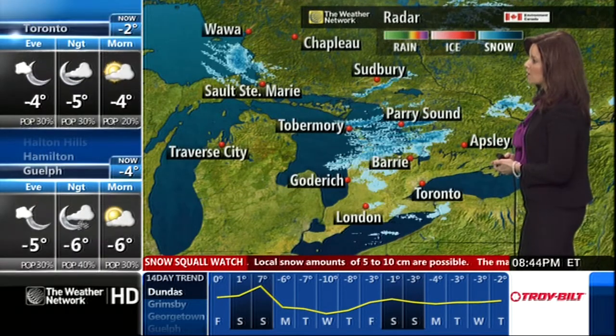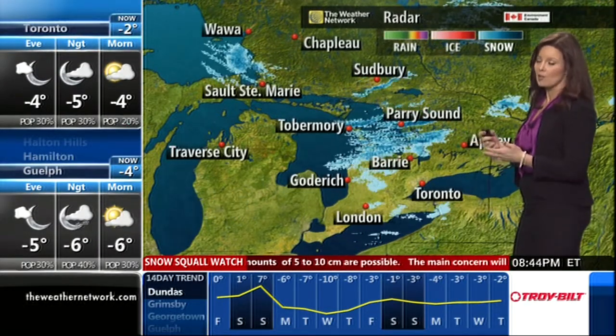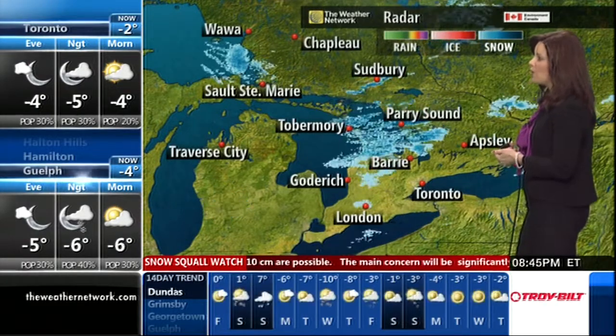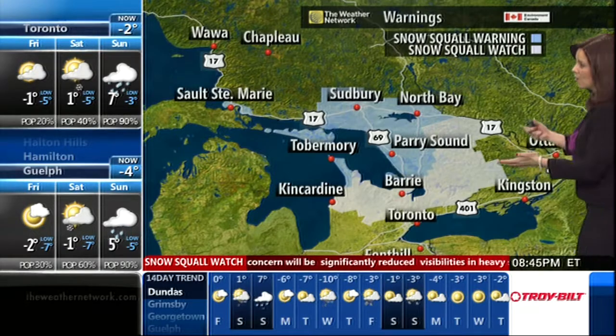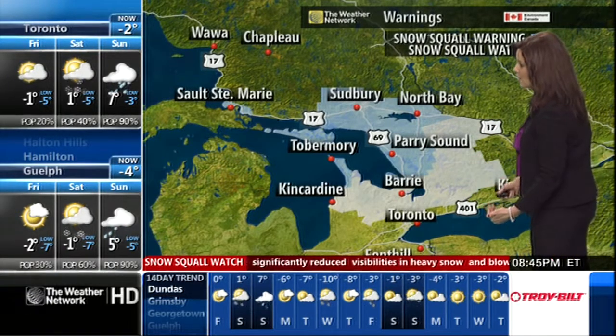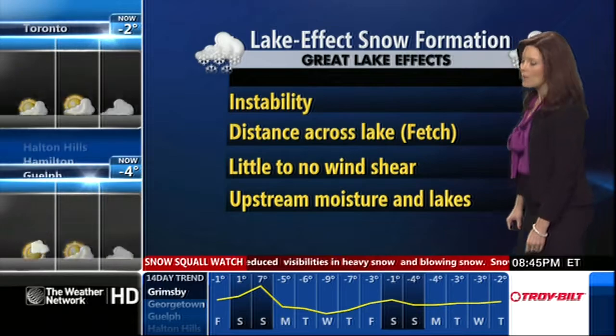We're also tracking, of course, the snow on radar. Parry Sound has seen a band right into the east. I know Bracebridge, Huntsville, all of you have seen some snow. We've been watching it on radar. These snow squalls are going to continue, hence the warnings and the watches in white from Environment Canada.